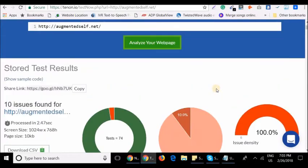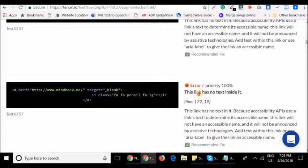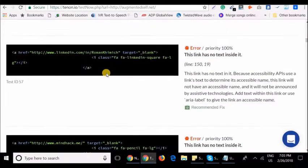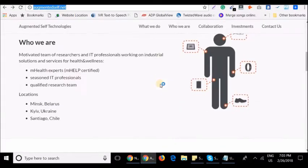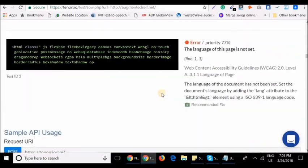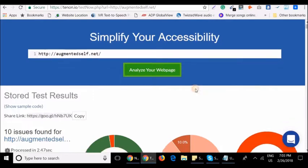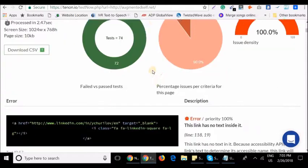So what we do over here is, these are the error reports that we currently got on the website. Basically, link has no text inside. So we have links on the website. I guess these are the profile links. These are pointing to images, but that's totally okay. And we couldn't find much to do because there's nothing on the website to be checked actually.